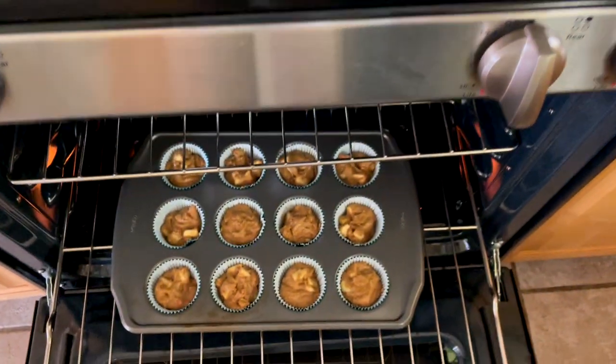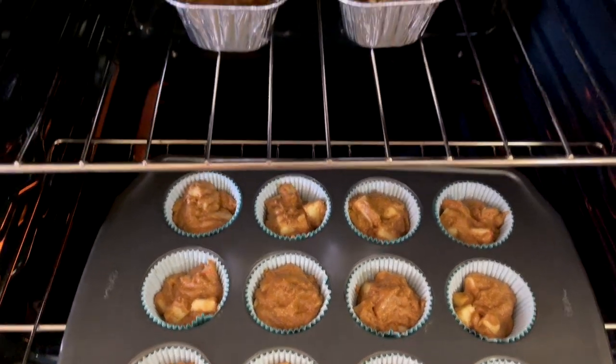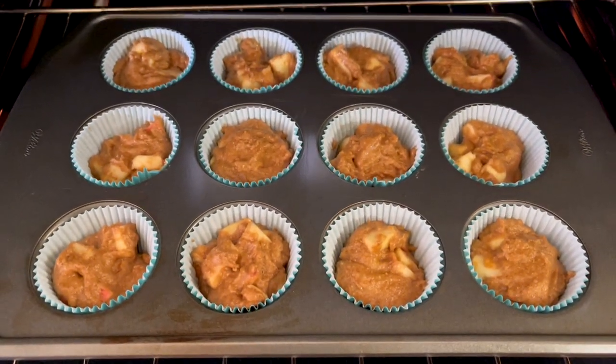But I am also about to put in the oven some whole wheat, apple, cinnamon, and allspice muffins. And then I just have these little mini loaf pans because it was too much. But this is what almost caused me to burn my quiche.